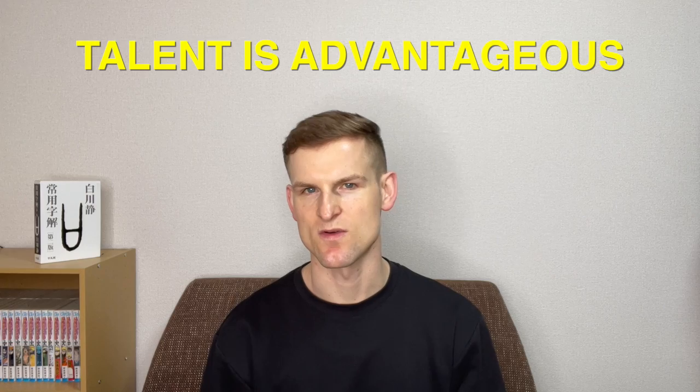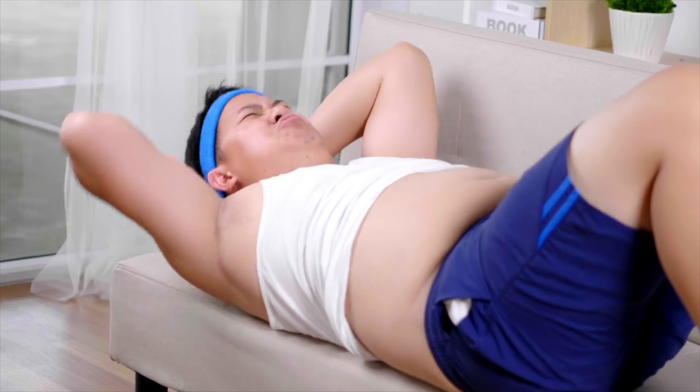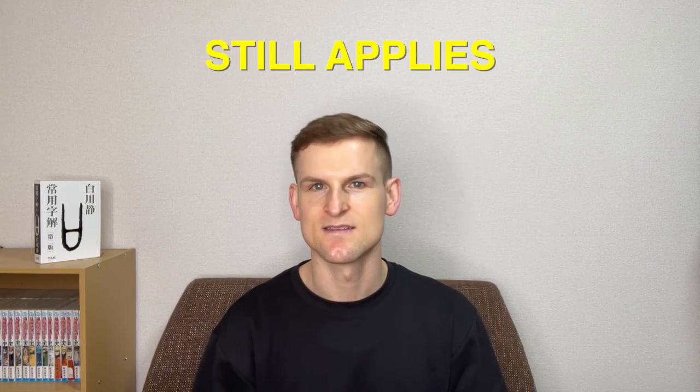I do want to acknowledge here, guys, that a certain level of talent or natural skill is certainly advantageous. Some of you probably can't learn complex kanji in 2 minutes, no matter how hard you try. Well, guys, don't beat yourself up about that. The point about focusing your learning of the kanji into a short period of time to increase your efficiency still applies to you guys. And for those of you who can't dedicate hours a day to learning the kanji, at least try to make it a daily habit.